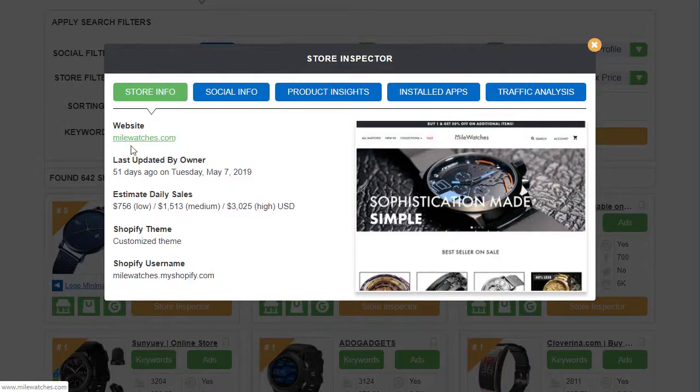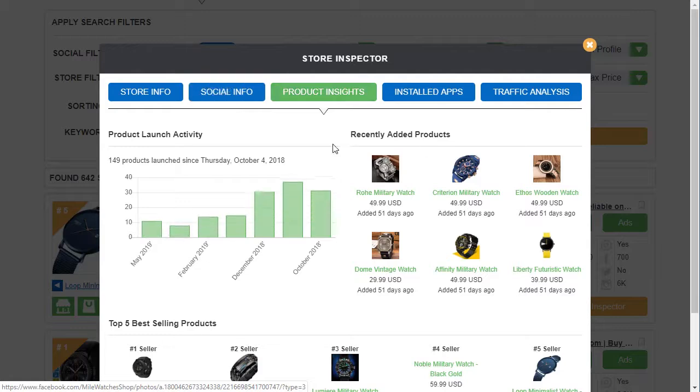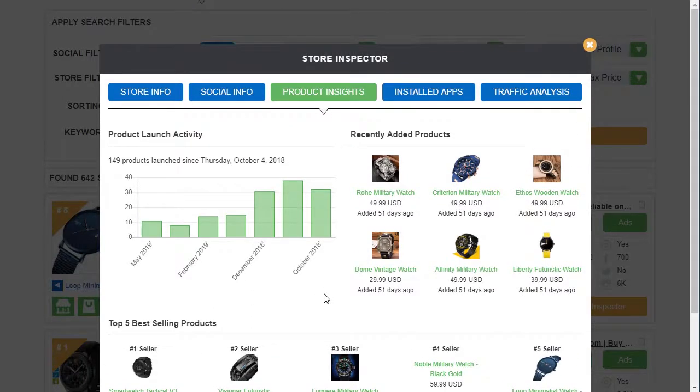For example, the website, when it was last updated, the estimated daily sales, the theme, the actual real Shopify username. You can also see the social information, if they have a Facebook and Twitter. This particular store does not have Twitter. The product insights is really valuable. You can see how many products they're adding over time, so you can see how active they are by adding new products. In fact, you can see the top 5 bestsellers of that actual store just down here. In addition, you can see the most recently added products. This can be a real goldmine of information, because you have to realize these Shopify owners have already done the research to come up with new products to test in their stores.